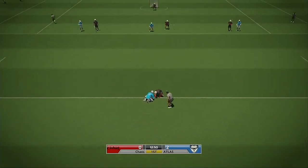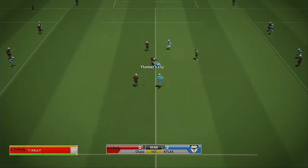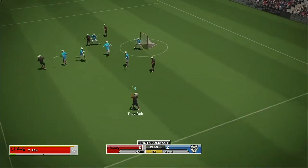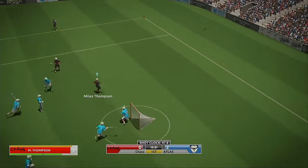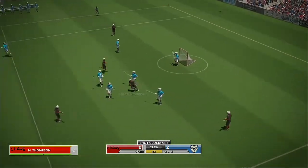We are set to resume. It's 2-0. Nice win on the faceoff. 24 comes out on top. Ball side left. Ball side center. Connor. Ball side right. Ball side left. With the shot.